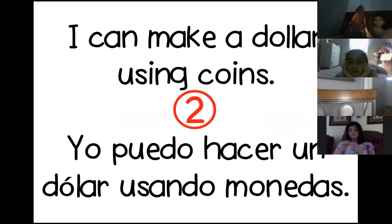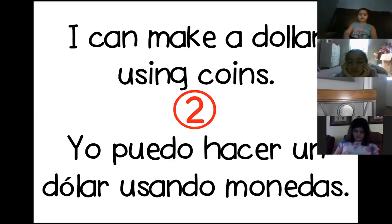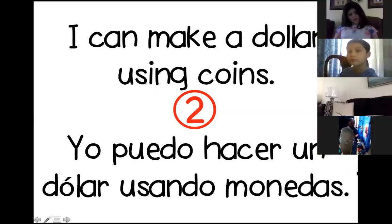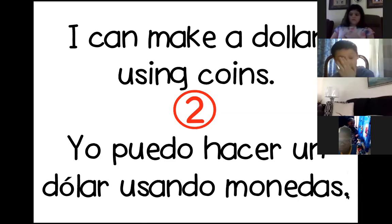Can I have Abby? So I can make $1 using coins. Thank you. How about in Spanish? Yo puedo hacer $1 usando monedas. Muy bien. Great.